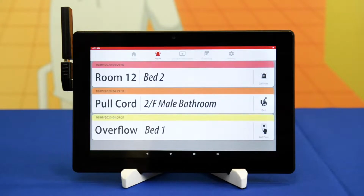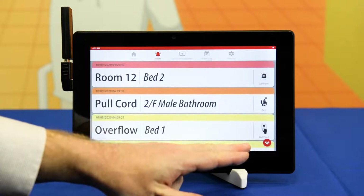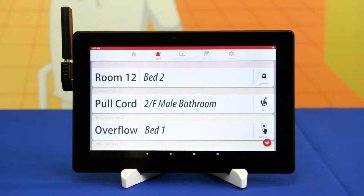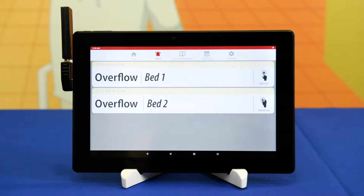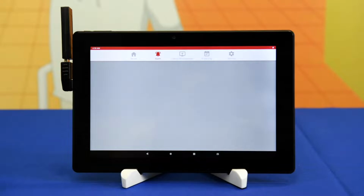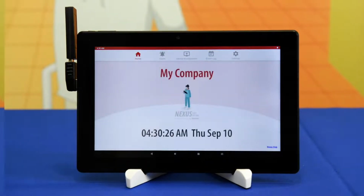If additional calls are active, an arrow will indicate on NEXUS there are more than 3 events. As alarms are reset, the next highest priority will be moved to the top. When all alarms have been reset, NEXUS will return to the home screen.